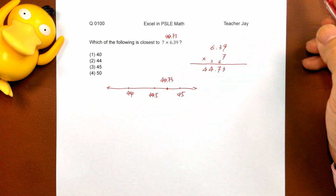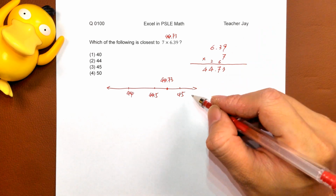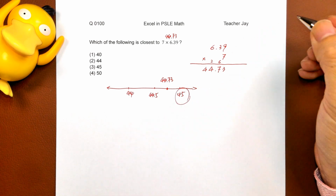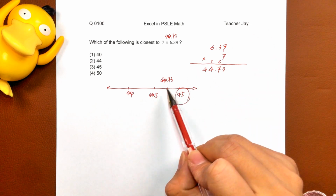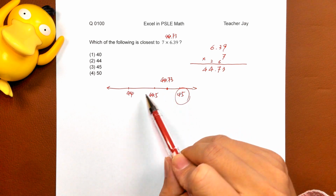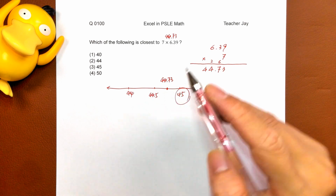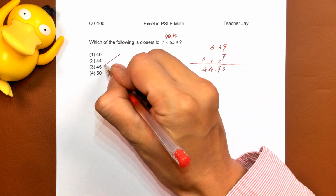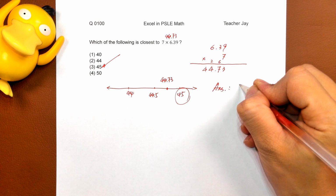44.73, so it is much closer to 45. Compared to 44, 44.73 is closer to 45 on the number line on the right. All right, so the answer is 45. We choose 3.